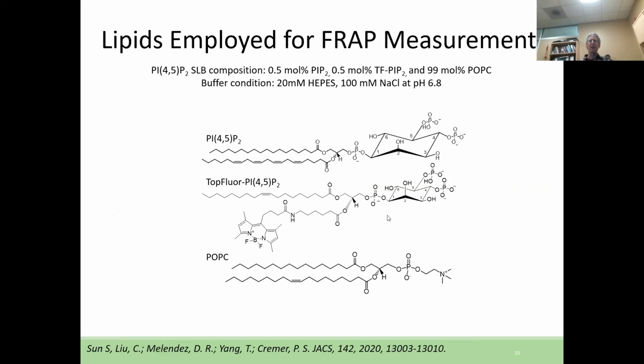In fact, if we attach the fluorophore not as Texas red to a head group, but now I'm going to attach what's called a Bodipy fluorophore. I'm going to put it on the tail of one of these phosphatidylinositides. So not drawn to scale. The head group here looks bigger than the one down here, but they are in fact the same head group.